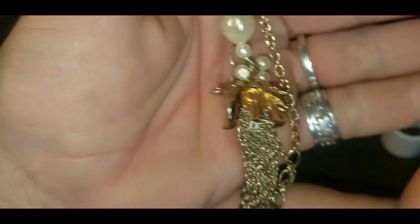And I got a headache today. And about a 4-inch drop on the tassel. So let's just say $6 on the Loft necklace.